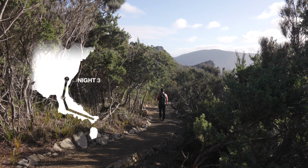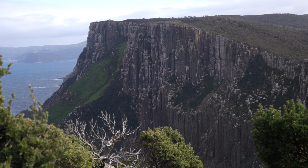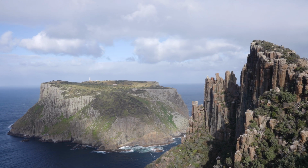With 19 kilometers to cover, this day is by far the most physically challenging. But it's also the highlight of the trip as you head out to the Blade at Cape Pillar, which provides these epic dolerite columns that define the location.